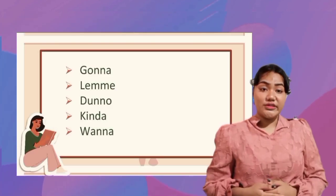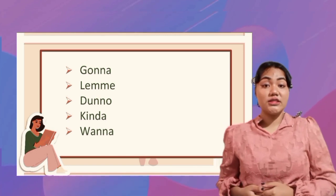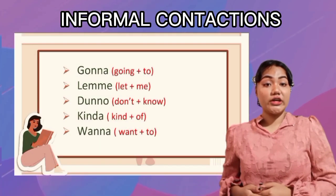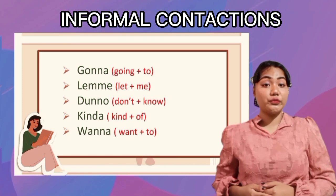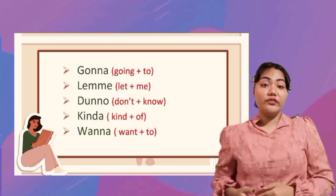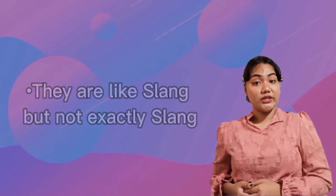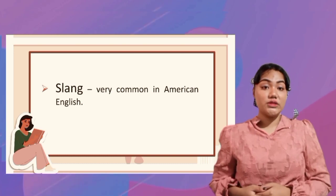What about these words? Do you think that these words are considered as contractions? Of course, they are considered as contractions. They are called informal contractions. They are shortened forms of other words and phrases in English. However, they do not use an apostrophe. They are like slang, and slang is very common in American English and is used as an informal way of talking.